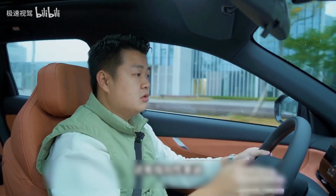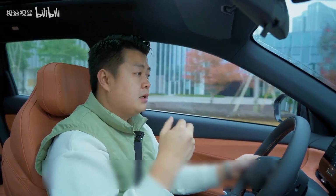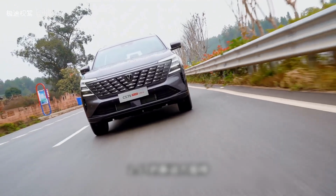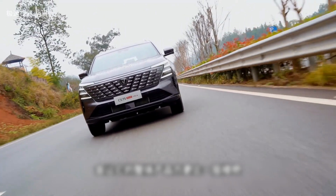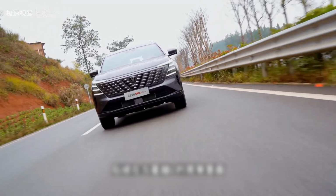Now, let's stop and summarize. Alright, that's the relatively complete comparison review of both cars. The Changan 4th generation CS75 PLUS Ultra, with its new 2.0T engine and Aisin 8.8 transmission, has achieved a slight victory over the Geely Monjaro's main selling model, which has a 2.0T engine and a 7-speed dual-clutch transmission.